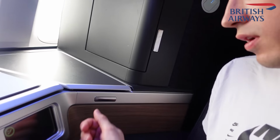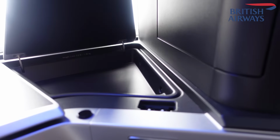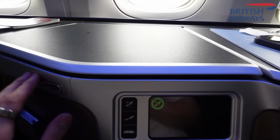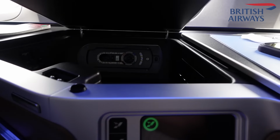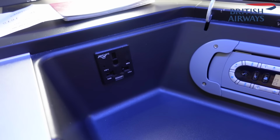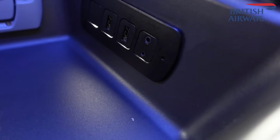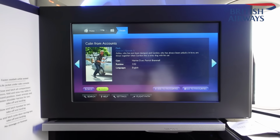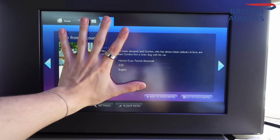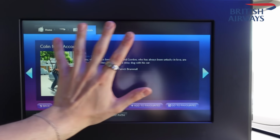Also to my right is a ton of storage. So I have a little extendable tray there that I can put a little book in, my headphones, a phone, that sort of thing. I also have another massive unit which has a remote for the IFE, it has a plug socket, it also has a number of charging ports, and then out in front of me I have this enormous IFE screen, and as you can see by my hand there, it is pretty damn huge.